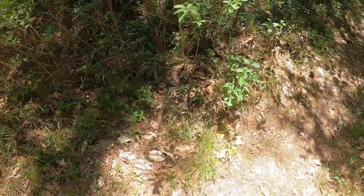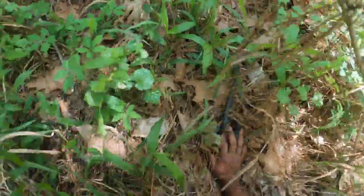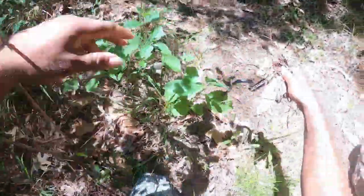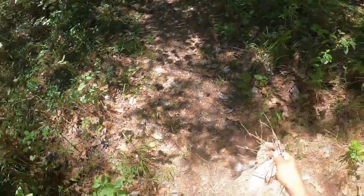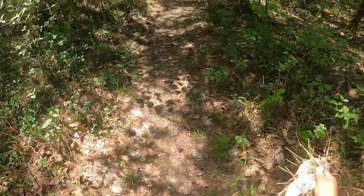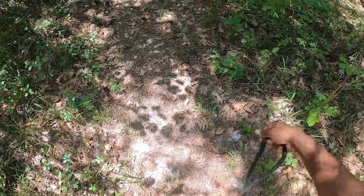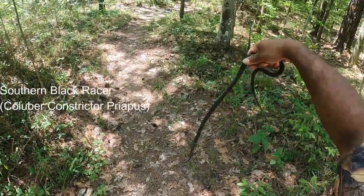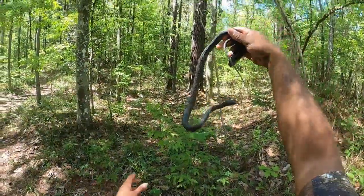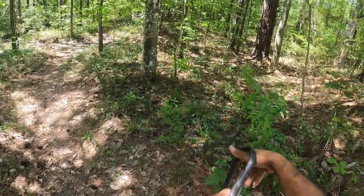We got a black racer sitting here, right here in the undergrowth. All right, that's the third racer I haven't seen today. Okay, I didn't jump at the poison ivy, great. All right, so we got ourselves another black racer. This is a southern black racer. This is a snake that would be prey for the speckled king snake. If it managed to catch it, that is.